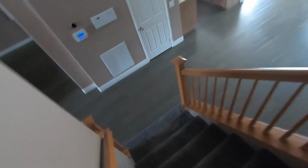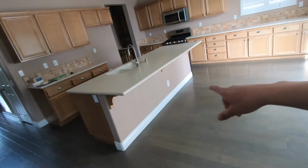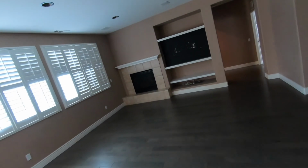Coming back downstairs, I did want to show you the hardwood floors here. True hardwood, and it's a little bit of a gray color, so we think if we paint the walls in a grayish color, that'll totally match. And then we're gonna have the cabinets in the kitchen painted as well. That's all we're gonna do. Eventually we wanna change out this backsplash here and change it to a different color, and then change out the tile on the fireplace over here.